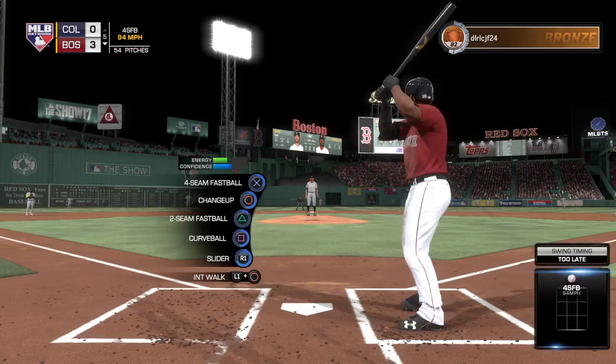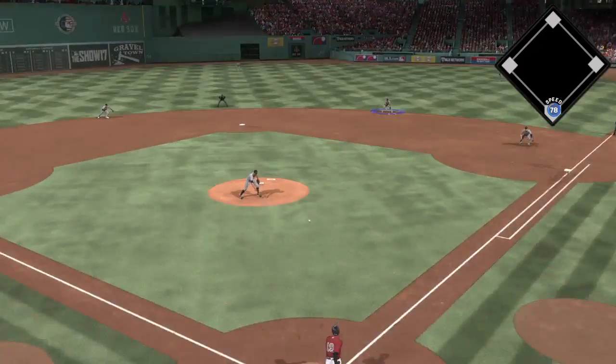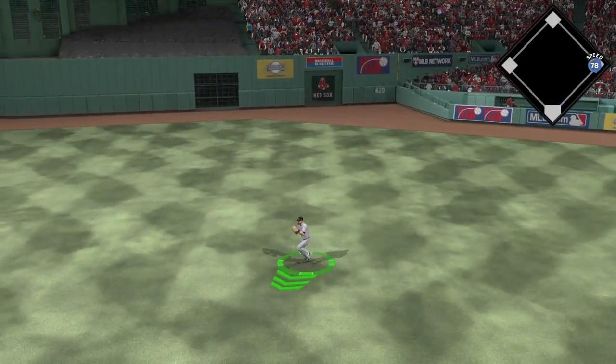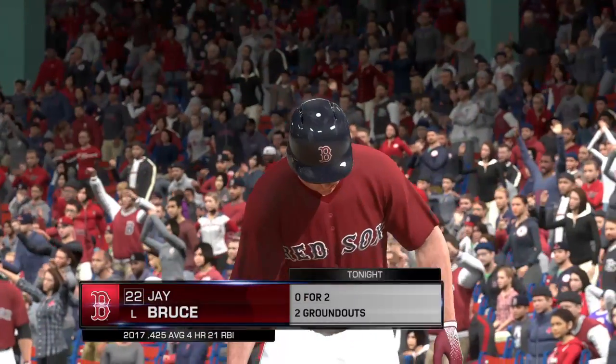And here's a pitch swung on and missed. 1-2 now. I love how aggressive he is. He's just attacking the zone with the fastball. Here it is. Now he's at 1-2 count. And really, he can go anywhere he wants now. That gets through, and he'll start the inning off with a base hit. So it's a leadoff base hit to start the Red Sox half of the inning.